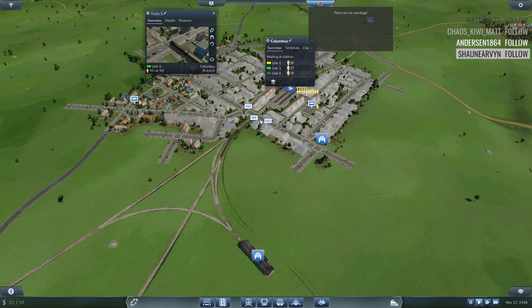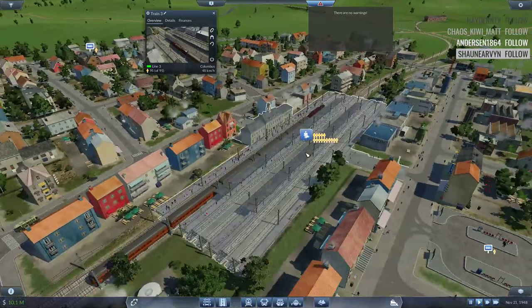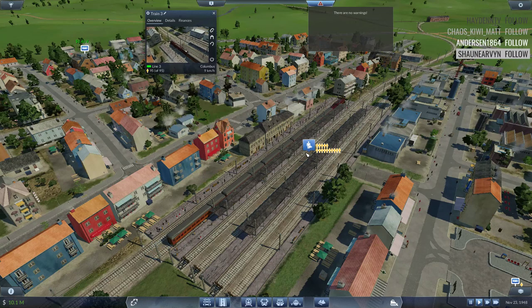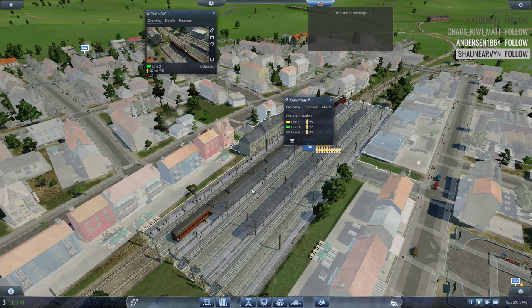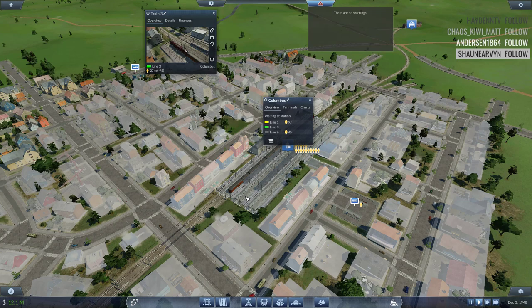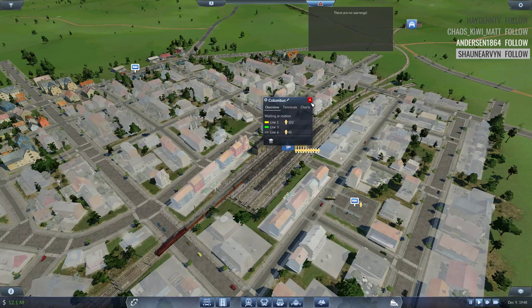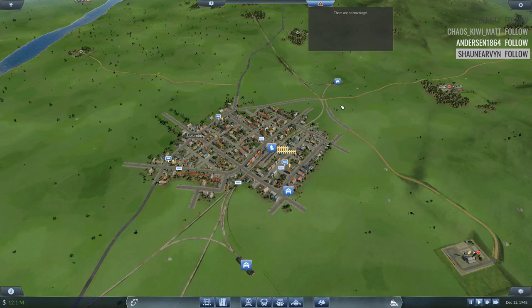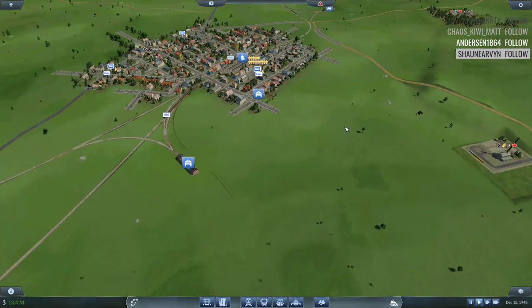Let's see what this brings in. 1.38 million. Still only 27 that want to ride back, but that'll increase over time, I would guess. Alright, so that should be helpful. Okay. Got no warnings. We're good. I think we're good.